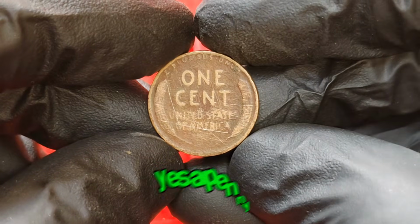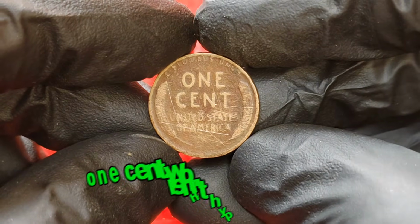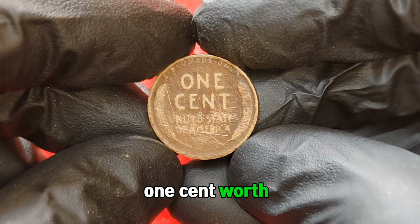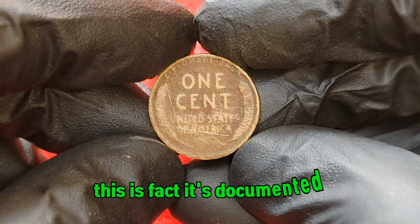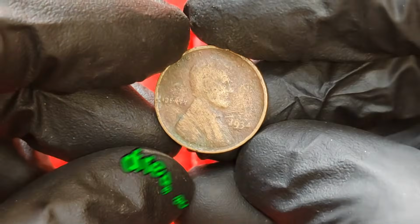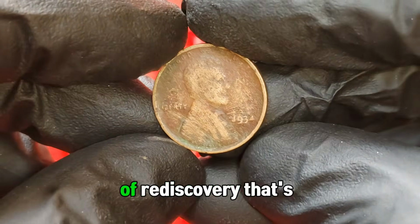$185,500. Yes, a penny. 1 cent. Worth $185,500. This isn't hype. This is fact. It's documented, verified, and part of a growing wave of rediscovery that's sweeping across the United States.